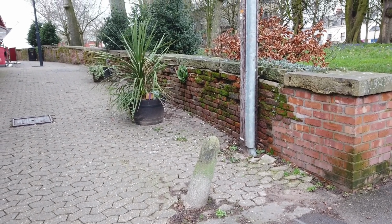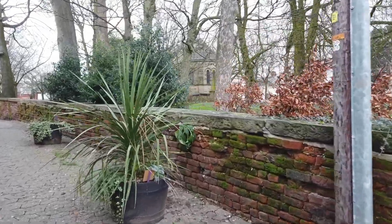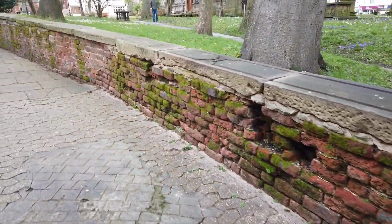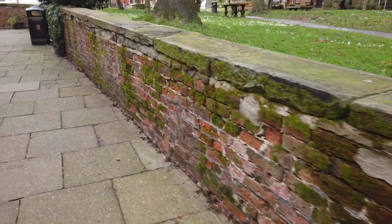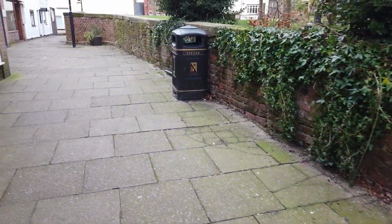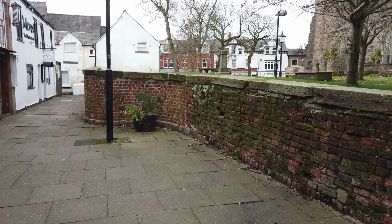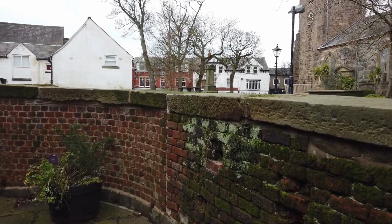We're near St Chad's now. Let's see if I can get some of the wall as I walk. And then we'll have to see if we can go in the church. It's hard to believe there were houses here. Maybe Anubis Drones can shed a bit more air and light to this.